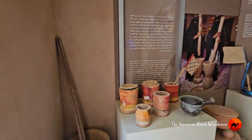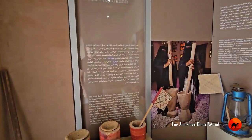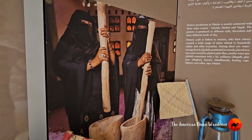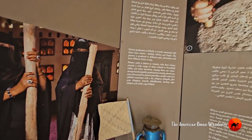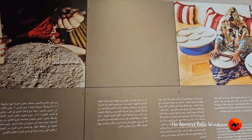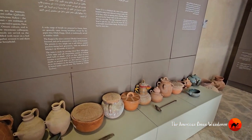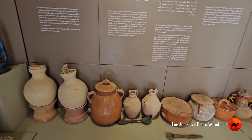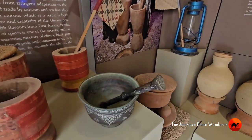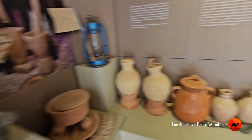But let's get back to the castle for a moment. I love how well preserved these pieces of pottery are. Now, I'm not sure how well you can hear it, but they're playing traditional Arab music in the background through the speakers. It sounds like just rhythmic drums and clapping, if I'm not mistaken, which is pretty awesome.